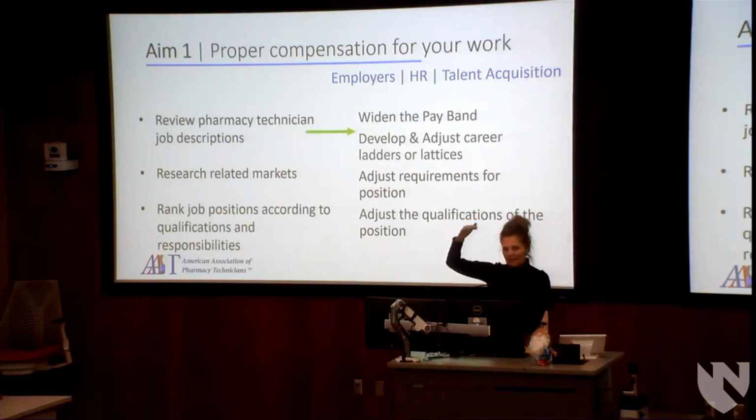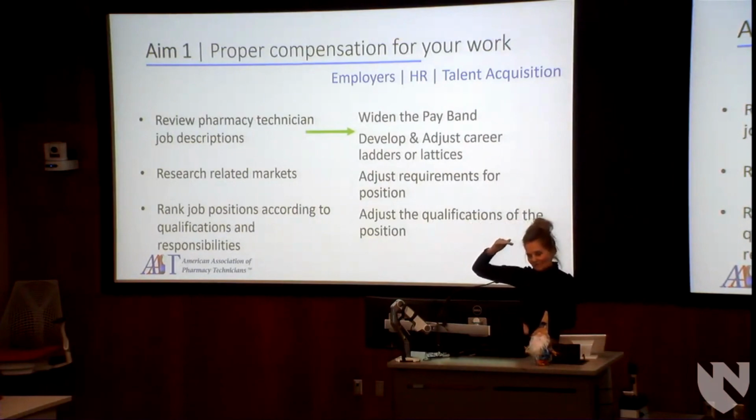So right now in Nebraska, I'll use that as an example, that pay band was $15 to I think it was $22 an hour. So we might still have that $15 down here, but it'll go up to $40 an hour. And that means when someone enters that profession, they might be entering at that $23 mark instead of the $15, because we are making the adjustments to the job descriptions.